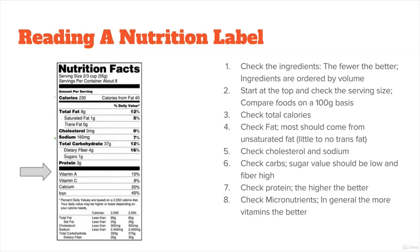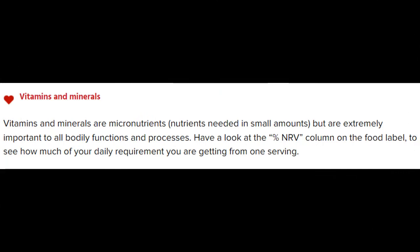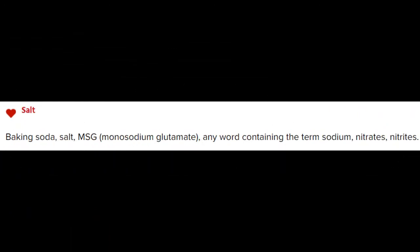The more vitamins and minerals you have, the better it is. Vitamins and minerals are micronutrients. They are nutrients needed in small amounts, but they are extremely important to all bodily functions and processes. So when you are buying, be careful of sodium. You will see salt, MSG, or any word that contains sodium or nitrate. Please be careful of that.